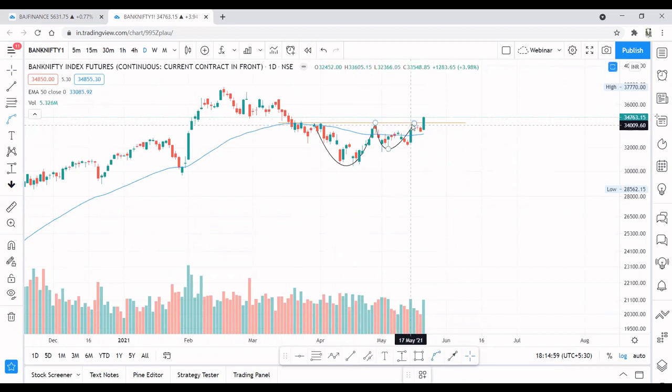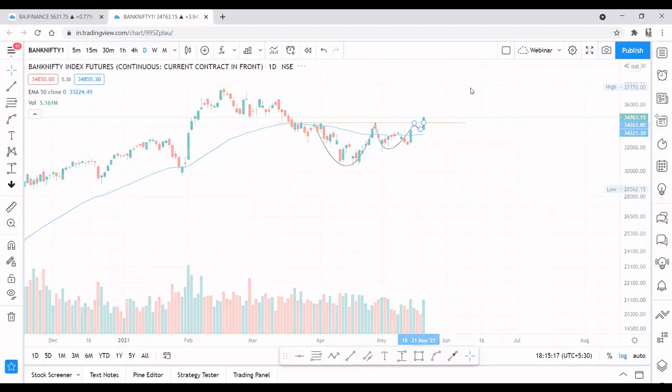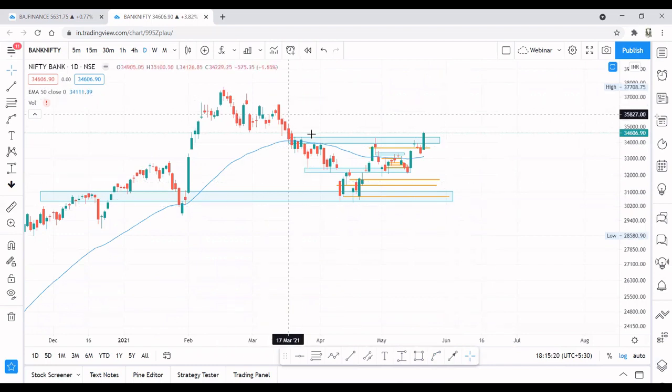I'm expecting 36,500 and 38,000 levels on Bank Nifty futures. So yeah, on a Bank Nifty spot, it has also given a breakout. So now the resistance is at 35,000 levels. So that target would be 35,000, 36,500, 37,200, and a new high. And stop loss would be at 33,200.